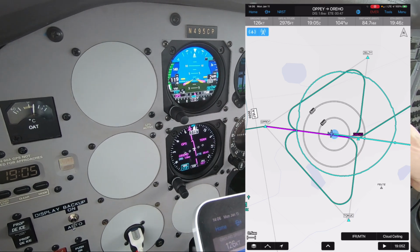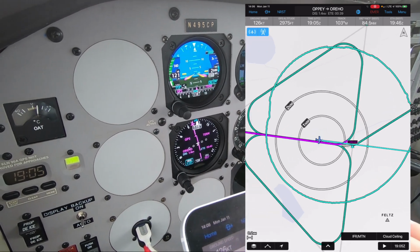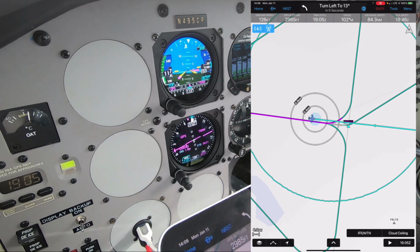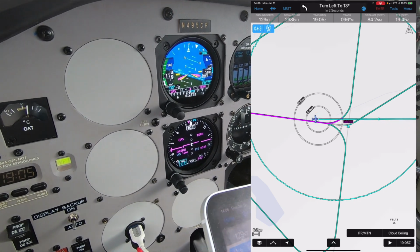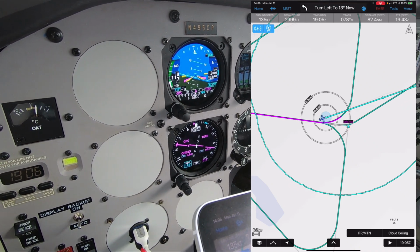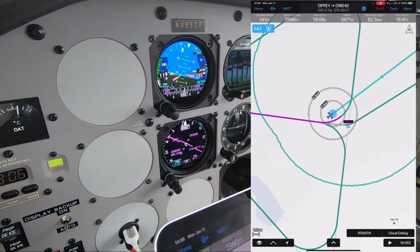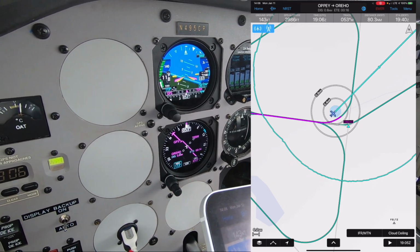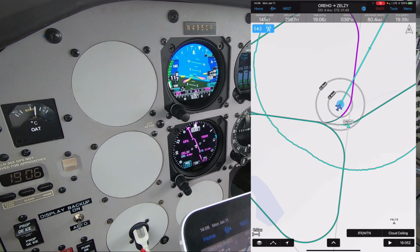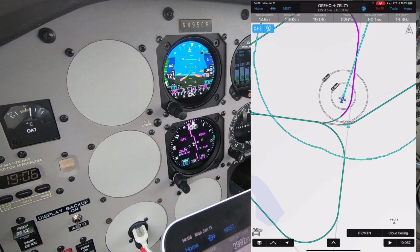All right, telling us to turn. You can see the magenta line here on the 530. And if I zoom in, you can see the magenta here on the iPad. Now it auto slews, and it does start to turn there, but we're going to see an overshoot. We'll see how this compares to flying it with GPS steering mode. Well, it's an undershoot from what I can see.